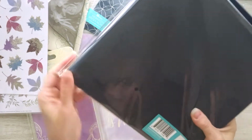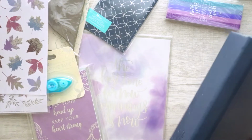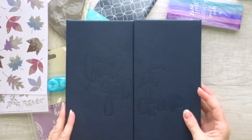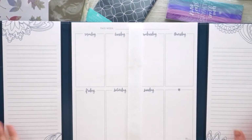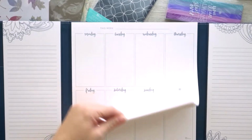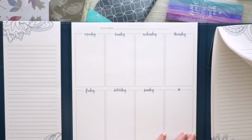When you put leather things in plastic, I think it sticks way too easily. So it says, let's get it done, is debossed on the outside here. And when you open it up, there's a notepad on each side and a weekly planner on the inside. And of course, these are notepad pages, so they're easily removable.